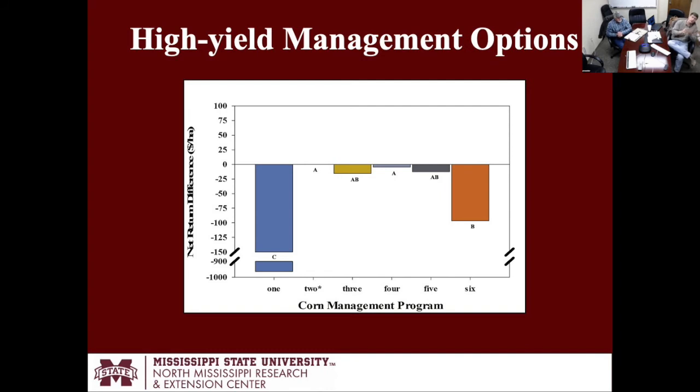But what I really want to focus on here is management programs 4, 5, and 6. I do want to point out that this is in hectares, so you can divide this by about 2.5 to get back to acreage. With those, we did not see any economic return increases from this yield increase. And actually with management program 6, we saw a significant yield decrease.